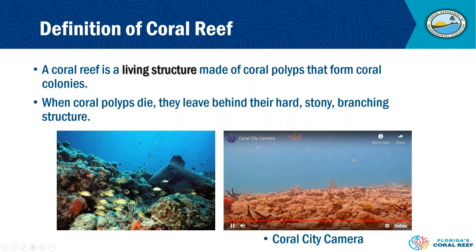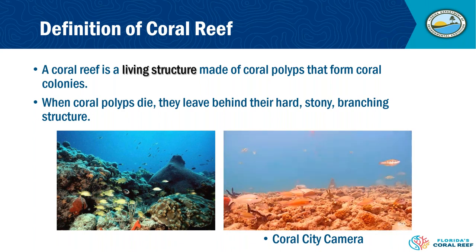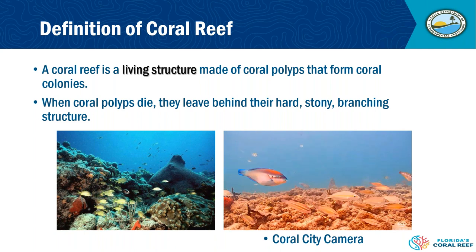We have a couple photos on the bottom here. A nice reef scene on the left and Coral City camera on the right. I apologize, there's no sound, but it gives you a little bit of an idea of what some of the reefs look like down here. I believe this one is in Miami.